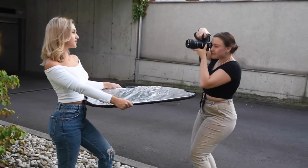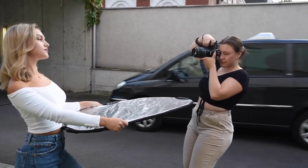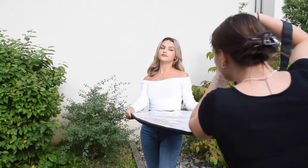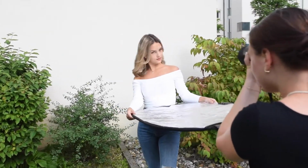I used a Sigma 105mm lens with my Nikon D750 camera. As for settings, I went with 125 shutter speed, aperture of 14 and ISO of 400.